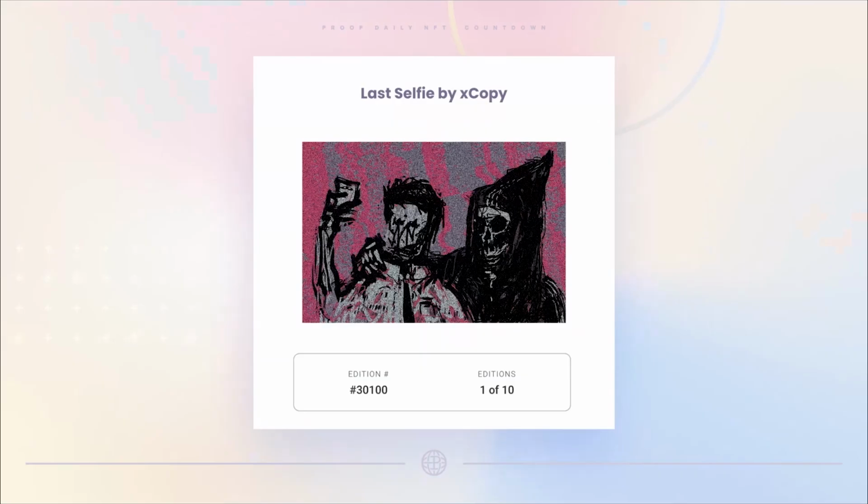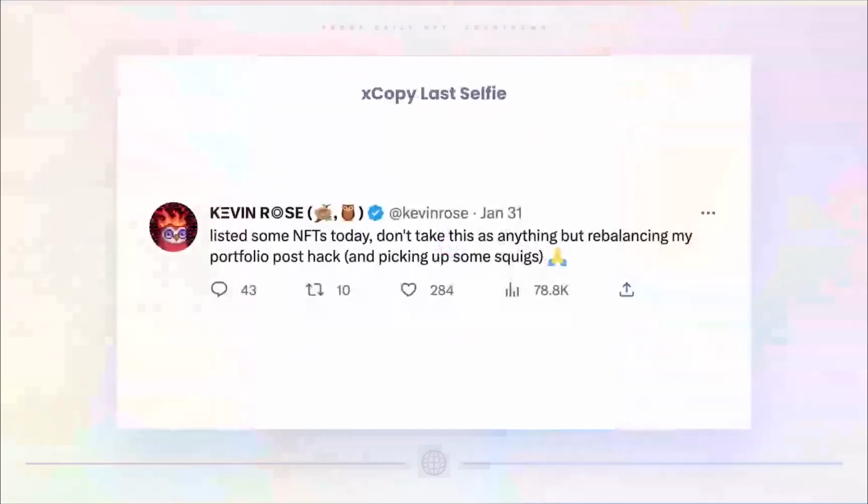Another trade, and this was from Kevin Rose. Kevin Rose to 6529 transferred this Last Selfie by XCOPY. Last Selfie is a 1 of 10 edition. This wasn't done on Blur or an exchange. I believe this was a bit of a trust trade, and I believe the price was around 250 ETH. Really cool, interesting, crazy piece from XCOPY. Kevin did say that he's trying to sell some of his NFTs because he wants to get right back into Chromie Squiggles. If anybody's listened to Kevin before, the man loves Chromie Squiggles. So perhaps that was what motivated this.